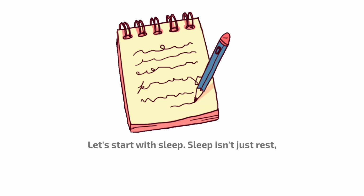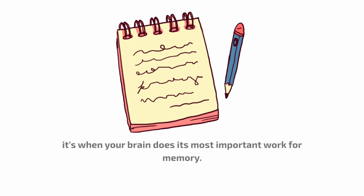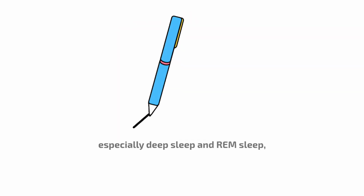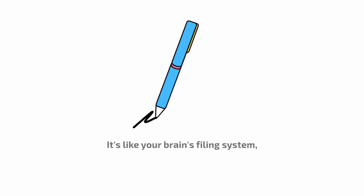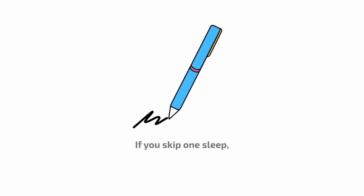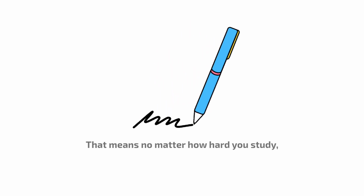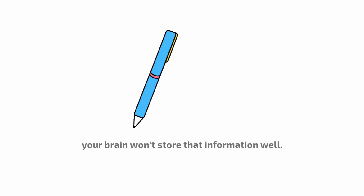Let's start with the sleep. Sleep isn't just rest. It's when your brain does its most important work for memory. During certain sleep stages, especially deep sleep and REM sleep, your brain consolidates the information you learned during the day. It's like your brain's filing system, organizing memories and deciding which ones to keep. If you skip sleep, this consolidation process gets disturbed. That means no matter how hard you study, your brain won't store that information well.